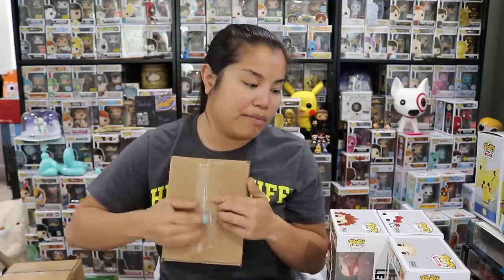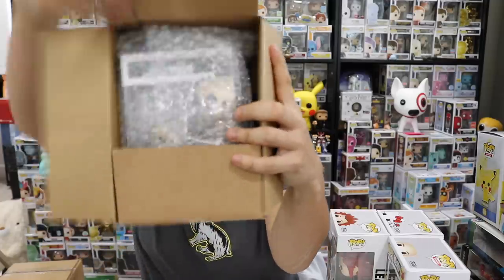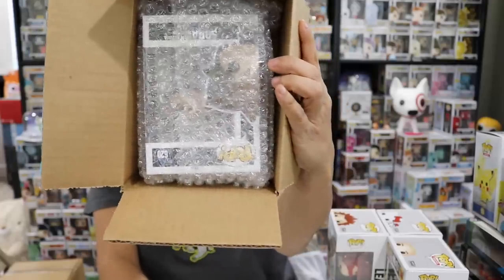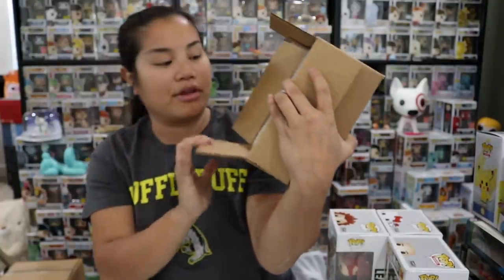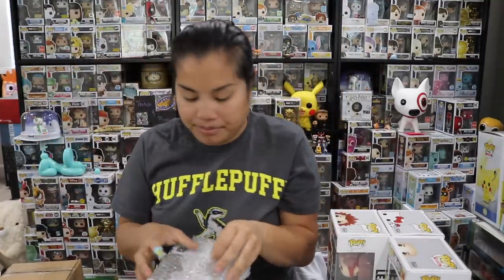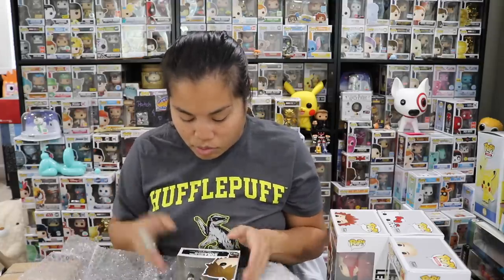Okay, here we go. Box number four. Do we get one of the limited edition ones? Probably not. I'm not going to hold my breath. Why do I keep opening these upside down? Okay, we got another Kingdom Hearts pop. This time we got Sora with Ultima Weapon.